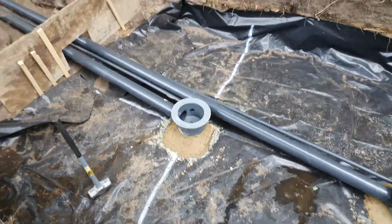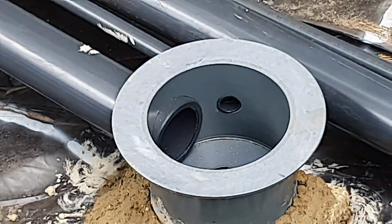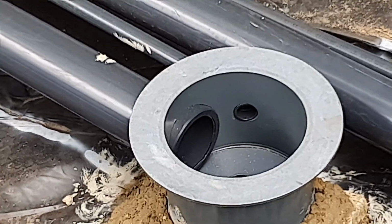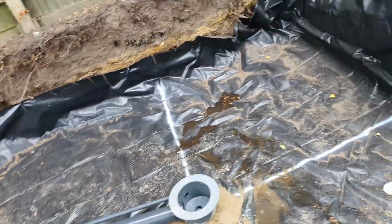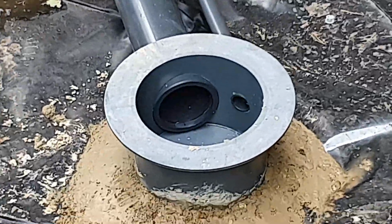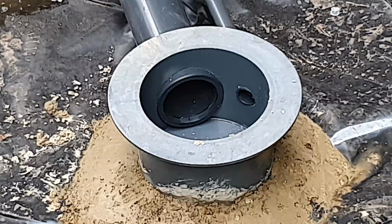If we go back to where the bottom drains are, so here, if I zoom in, you can see here where the 4-inch comes in. It's perfectly flush, no issues whatsoever. Foolishly, the first piece that I did was this one here, which if I zoom in, you can see there's about just under a centimetre gap there.